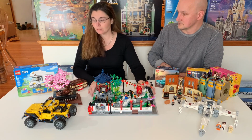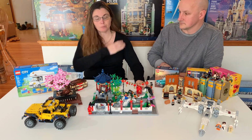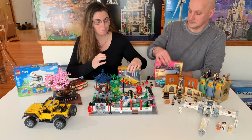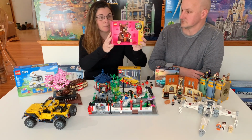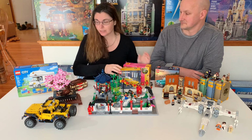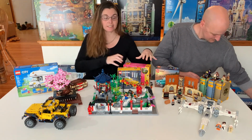Actually, my favorites of January were the Bonsai Tree, this set, and of course the police station, which we haven't built yet. We did pick up a couple other little things, like a taxi for the city, and this cute Valentine's Day bear, Build-A-Bear. That's not a Lego set. So just a couple other little things. I think that's really it. Oh, it's not it though.